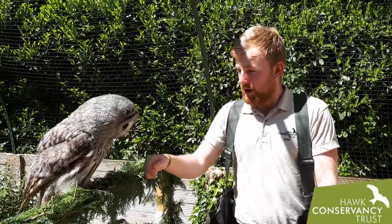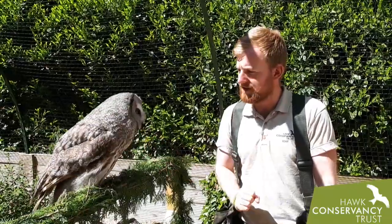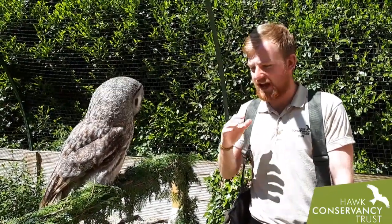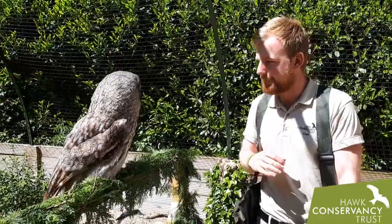And also she's a member of our Owls by Moonlight evenings too, which we run in the early stages of the year and the latter stages as well, where we fly our owls at the dead of night. And it's something very special to see an owl, or even just to hear an owl, come over the tops of your heads. Incredible stuff.